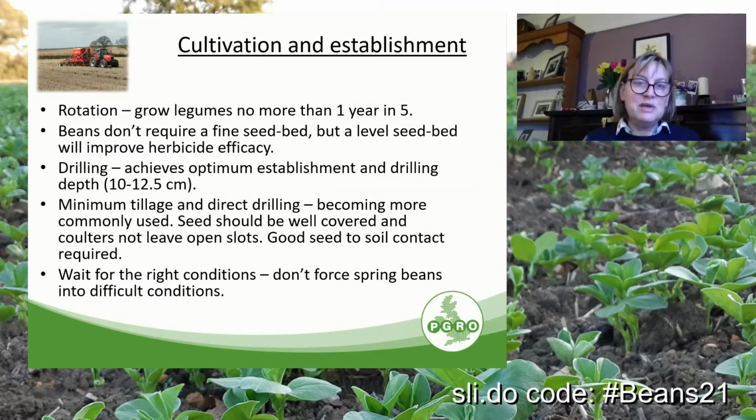So I think you want to be making sure that they're going into good conditions. Some people are using min-till and direct drilling, but you do need to make sure the seeds are well covered and that there's good seed to soil contact, and that you're not leaving open slots.